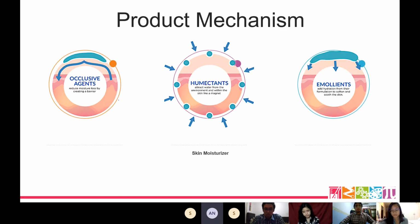And this is how our product acts as a skin moisturizer. There are 3 steps. The first one is the occlusive agents to reduce moisture loss, the humectants to attract water and moisten the skin, and also the emollients, which when our product is applied to our skin, act as a moisturizing agent to soften the skin.